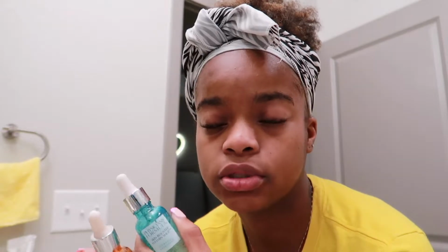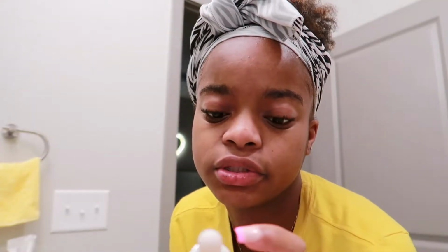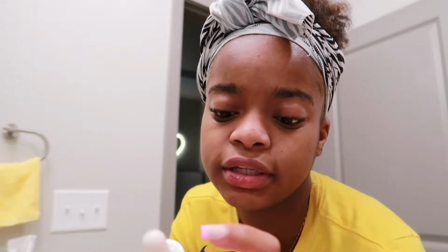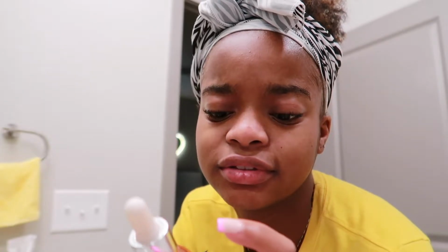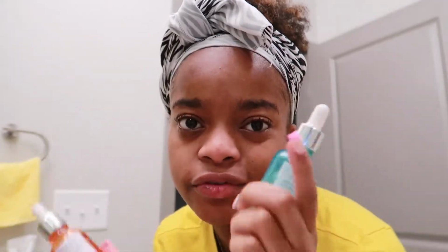And after I wash my face, there are two skin booster vitamin shots that I use depending on the day. The first one is hydrating, and then this one is a brightening one, Clarisse. I don't know how to pronounce that, I'm sorry. I use them together, I use them separate. This one I use as a second moisturizer after I put on the lotion, and this one I use after that. And sometimes I just use this, and sometimes I use both of them.